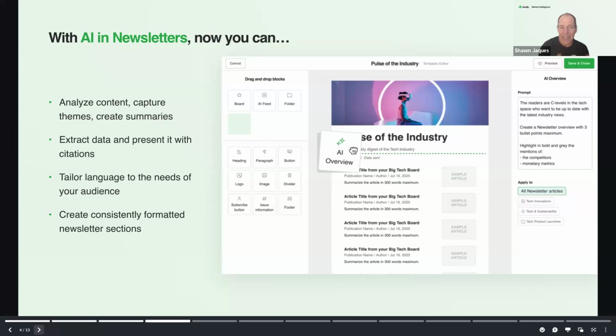So it allows you to analyze the content and capture the key themes. So if you have a bunch of articles in your newsletter, you can summarize those. You can pull out key points, pull out themes. It's really quite flexible, and Farah is going to take you through a number of examples to show you how flexible, from simple prompts to more complex prompts. You can extract the data, you can present it with citations. That's one of the things that Feedly is really keen on with regard to our AI, is we always want to show the source of the data.